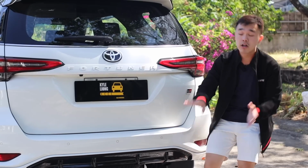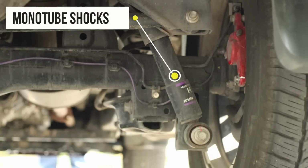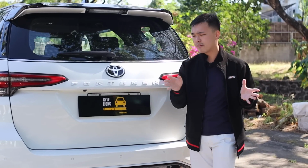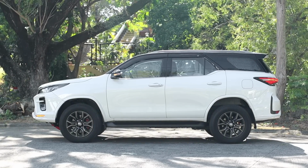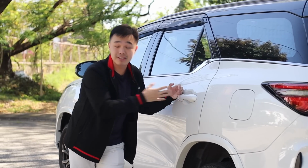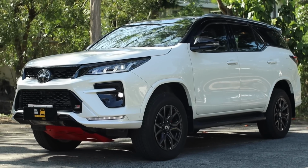And under the car, you even get monotube shocks all around, which supposedly improves your ride as well as your handling. Let's check it out later on in the latter part of the drive. Over towards the side of the Fortuner GRS, your door handles, they are body colored too instead of chrome. Personally, I do love chrome, but I guess for the sporty aspects of it, this one works better.